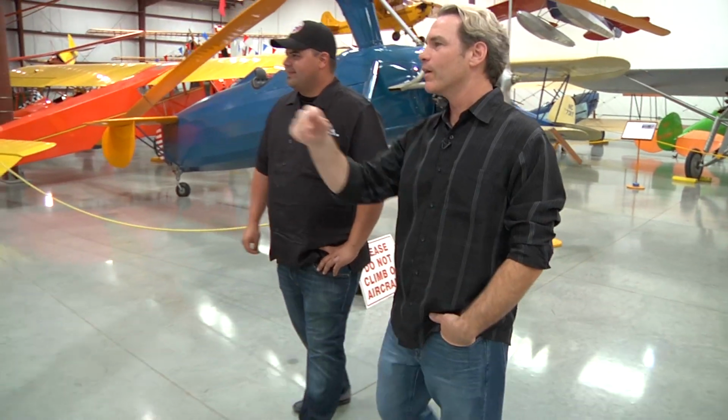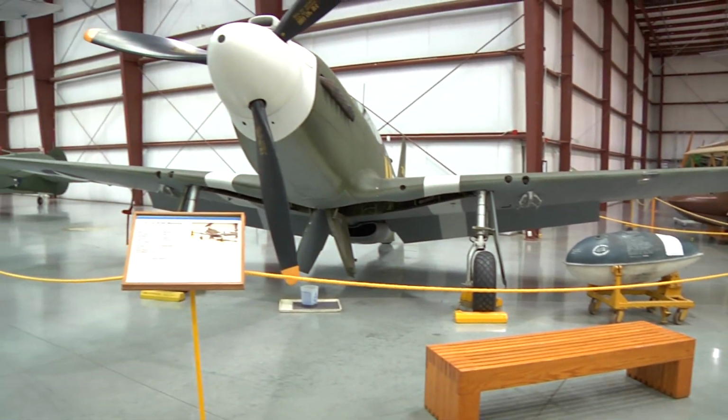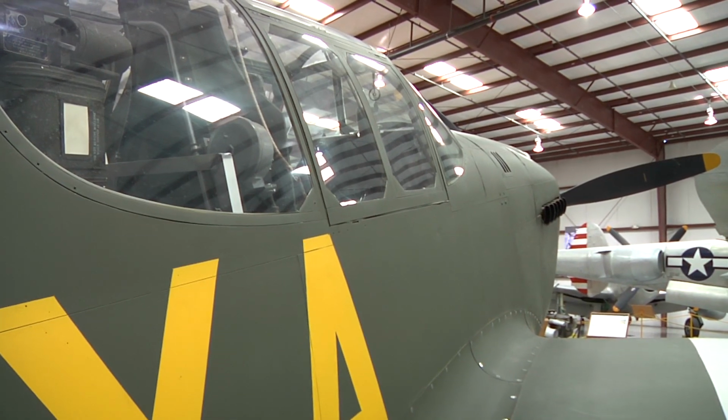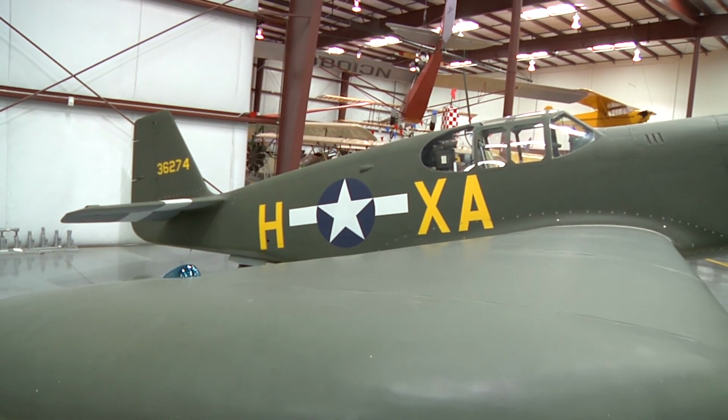What do we have right here? This is the P-51A. This is a very, very rare airplane, just because it's the A model. Because it's the A model, the engine actually hadn't caught up to the body yet. This only took 117 days to design.